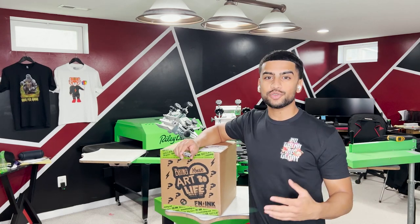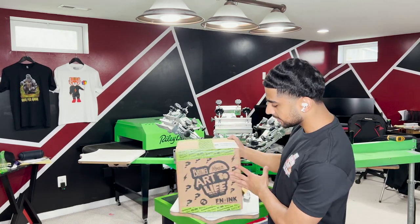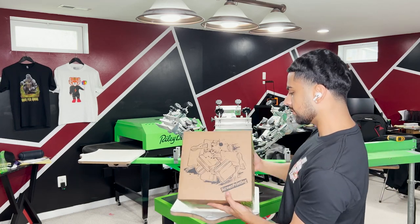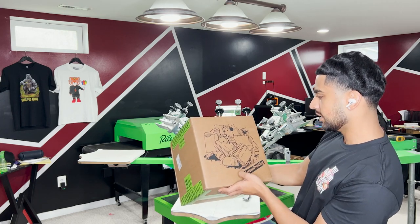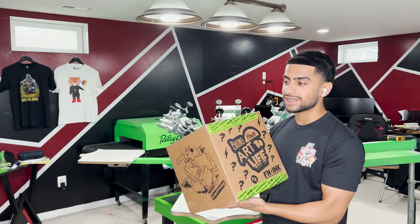First and foremost, huge shout out to Ryonet for sending this out to me. As you can see, they went all out on this packaging. Pretty sure they screen printed this on here. "Bring your art to life." And then this side is screenprinting.com, and it's just a bunch of squeegees and ink splatters. I'm excited to see what's inside. I kind of have a guess.